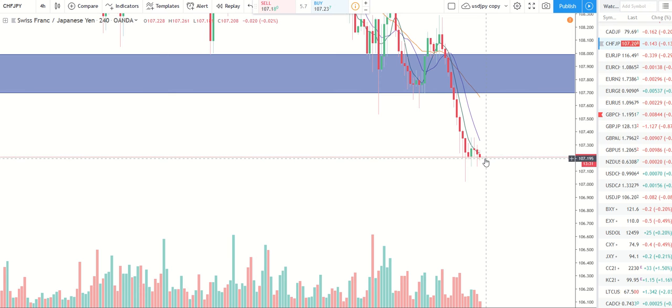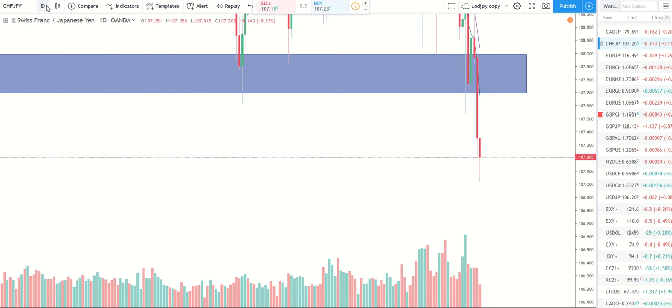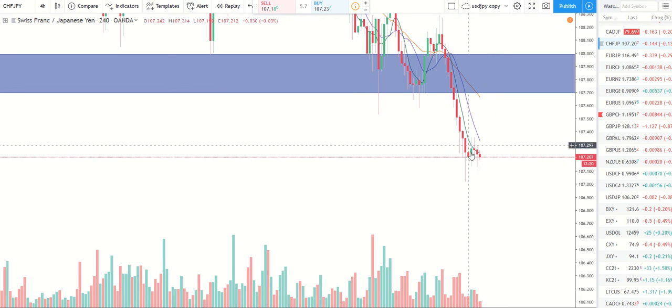If we don't hold below there, then you may see this market turn, but price action will tell us so. There's always a chance of it coming back up and doing what I said it would do, testing this level here and then coming back down. So I'm going to leave that one alone for the moment and see how that goes.